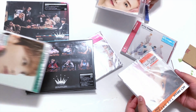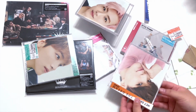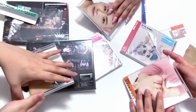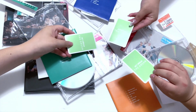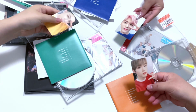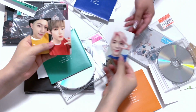Ooh, what did I say I want? I want Wenjun's card. I want Jeno's card. I want G-Song's. Hold on, wait for me. Do you know where it is? Yeah, it's like in there. Okay, 1, 2, 3. Oh, I got him! G-Man. Cute. Oh, I got G-Man. Wow. I got G-Man's cover. Yeah. We all got different cards. They're so cute.